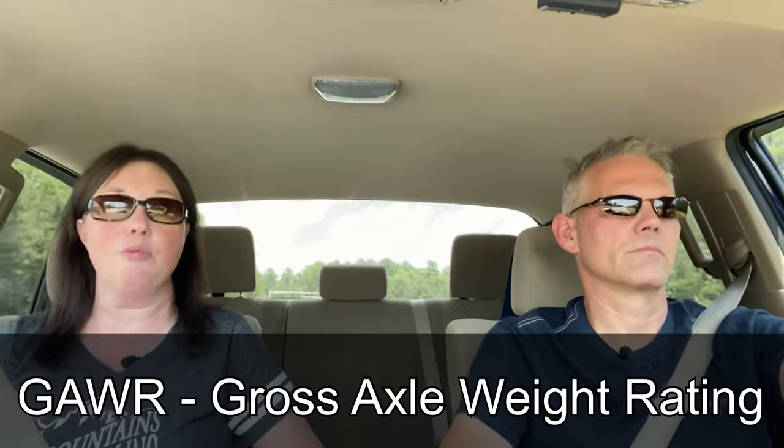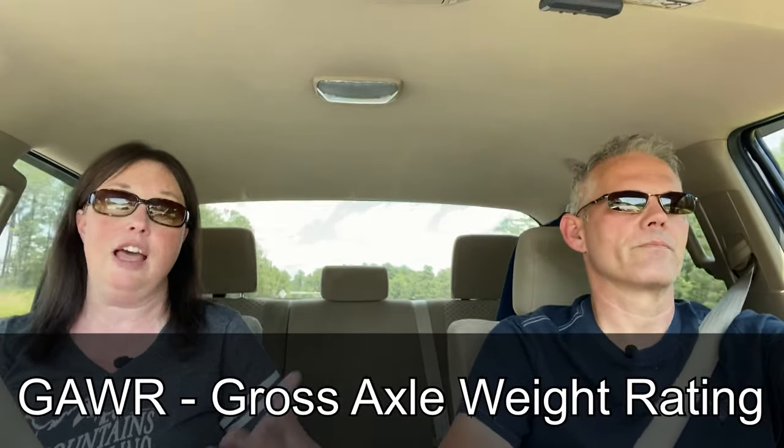And the next one is your gross axle weight rating. Basically, that's just how much each axle, whether it's on your camper or on your truck, can hold. So those are the numbers that we found that we have to pay the most attention to.